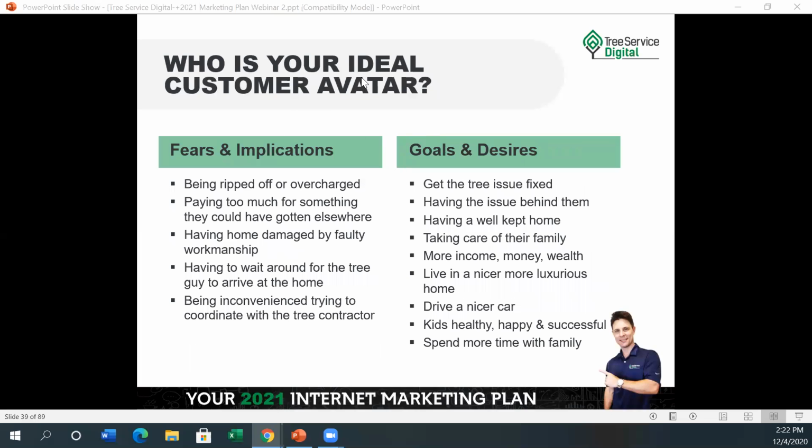Their fears and implications are probably kind of like yours when you're a buyer too out there. Their fears are, I'm going to get ripped off or overcharged. I'm going to pay too much for something that I could have gotten cheaper somewhere else. Having the home damaged by faulty workmanship, or maybe they're taking down a tree and a huge branch falls and hits my roof or my gutter and knocks it off. Are they going to be safe? Having to wait around for the tree guy to arrive at the house, wasting my time. Being inconvenienced, trying to coordinate with the tree contractor. That's their fears and implications.